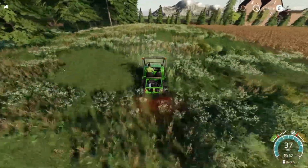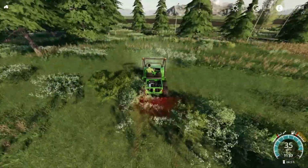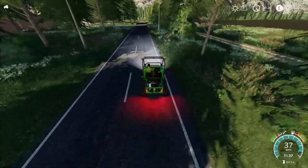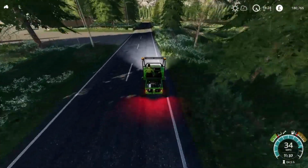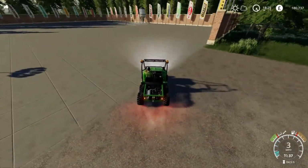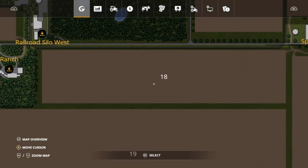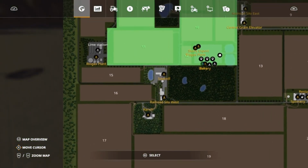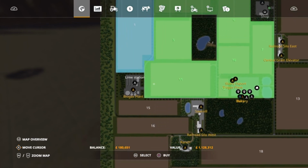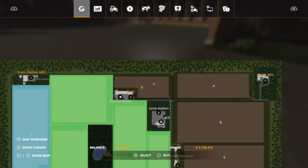Checking out field number one. I just was looking at seeing how easy it is for the machines to turn around. Seems a big field as well. Probably be our next target. Just gonna see how much it is. Oops, there it is. 1,128,000. Yep, so that's our next target.